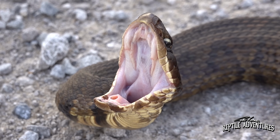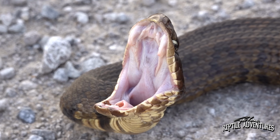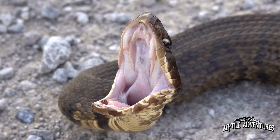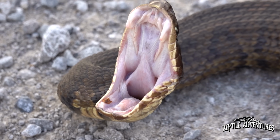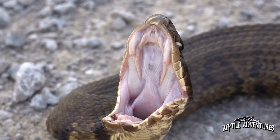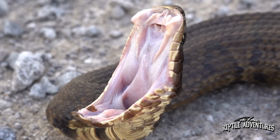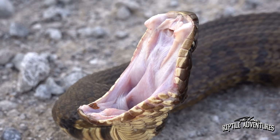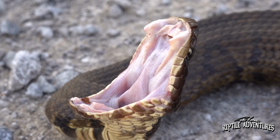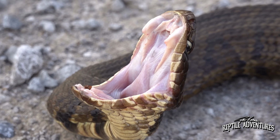But this is a classic defense pose for cottonmouths. And it's not too hard to see why these are called cottonmouths. But they will just sit there with their mouth open and hope that whatever it is that's bothering them is going to be scared away. But I've never understood why that is scary to something. It's like, here, look at my big white puffy mouth and be scared. Doesn't make any sense to me.